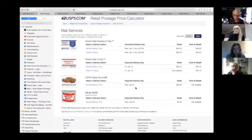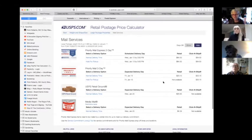As far as I know, media mail only works if you're selling books, CDs, DVDs. It can't be magazines or anything with any kind of advertising in it, but you can do movies, music, and books on media mail. I think you can also do computer programs, or books that have a computer disk inside. That would also be media mail, and it's much cheaper. Instead of $23, it would have been $4.40. But it doesn't apply here because this is obviously a pair of shoes and a shoebox.